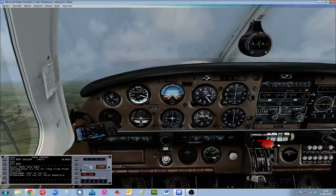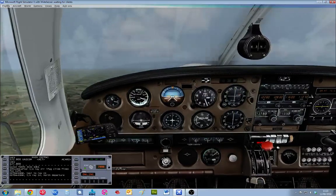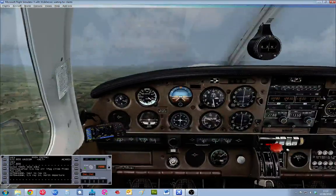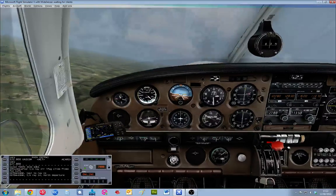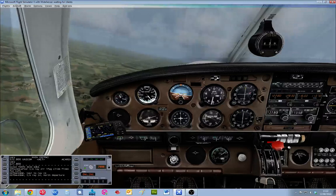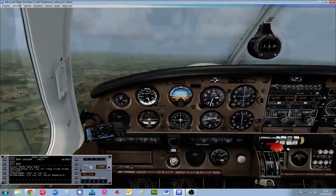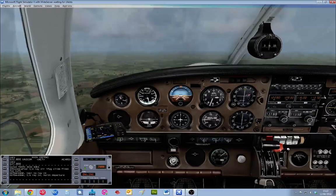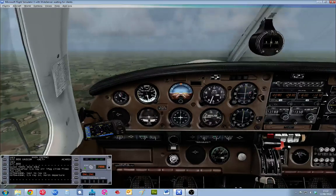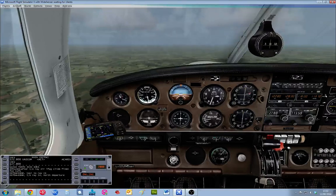Almost reaching our target altitude. Going to put the nose down a little. And I'm going to turn north, but the bad part is my VOR still isn't alive. So what is going on here? I'll just have to check on the map whether I made a mistake in the frequency. Don't overshoot the altitude.